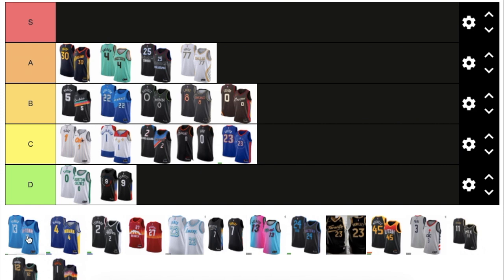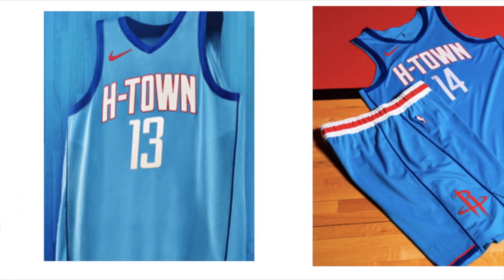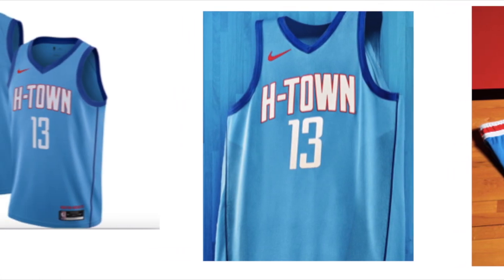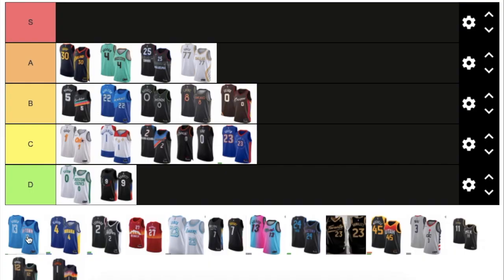Next up is the Houston Rockets. I see what they were going for with this jersey, but it honestly doesn't really work out. The color of blue they chose doesn't really match up with the white and the red, and the concept they chose is like trying to make it look like their city flag. But in my opinion, I think they should have just done what the Pelicans did and make it look like their actual flag instead of just using one color. I think it's pretty ugly, so I'm putting it in D tier.